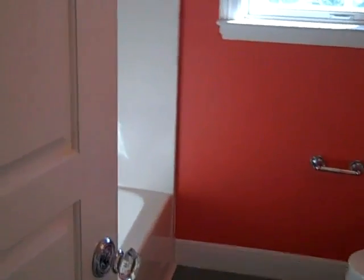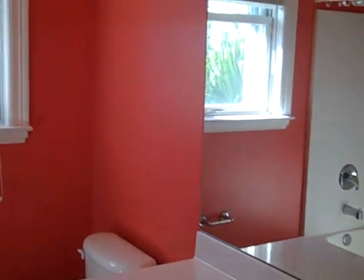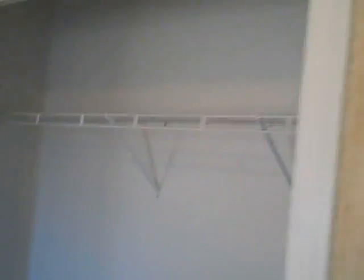This is bathroom number two. It has a tub and shower enclosure, single vanity sink. This would be bedroom number three. Good size bedroom. Good size closet.